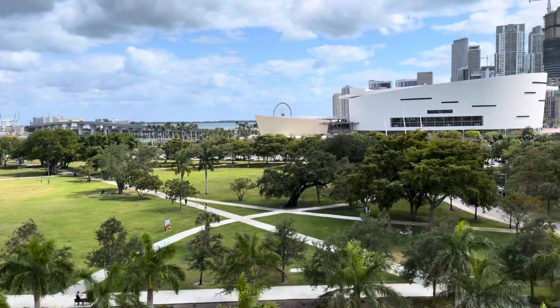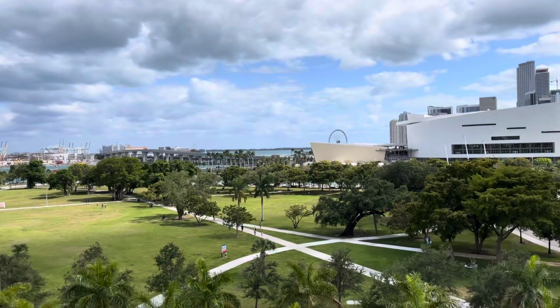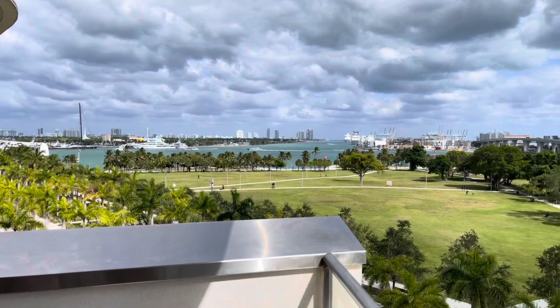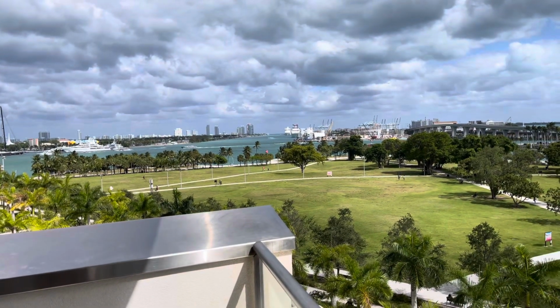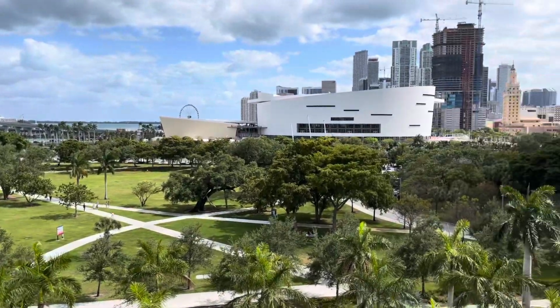Guys, welcome back to the channel. I'm out of breath. We had to walk 4-5 flights of stairs. Whew. Anyway, we are visiting the Philip and Patricia Frost Museum of Science in Miami, Florida.